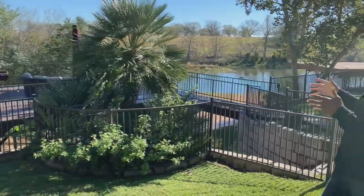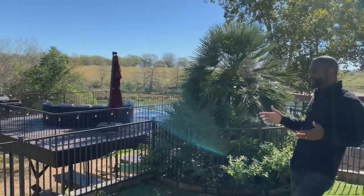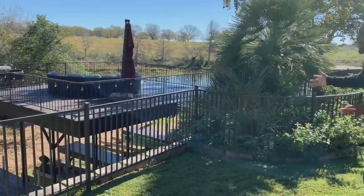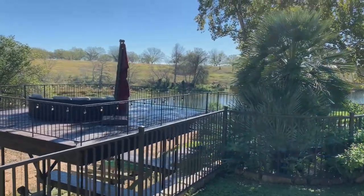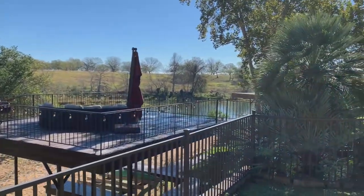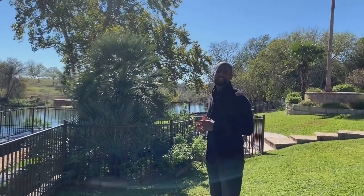Okay, this is the deck that's over the Guadalupe River. So in this area here, it's marshmallow night. You can have movie night out here, put your projector, and it's just a very calming experience to be out here in this serene area in New Brunswick, Texas. This is country living, ladies and gentlemen.